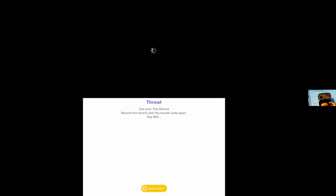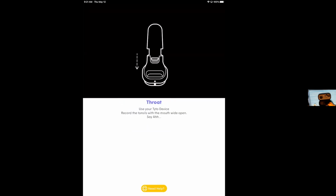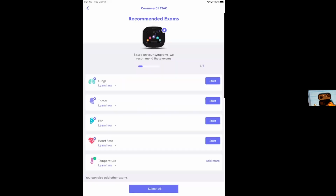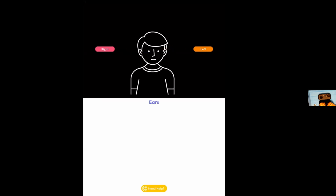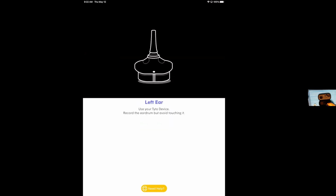The last exam we're going to show is the ear exam. I can attach the specula. Oh, see, it doesn't like that I attached the specula while we were still in the throat exam. Switch over to the otoscope exam. It'll have me indicate whether I want to take an exam of my left or right ear. So we'll tell it we want the left ear. It gives us instructions about how to clean the device and lets us start our exam.